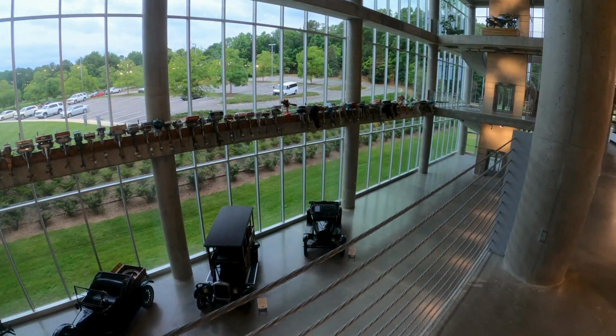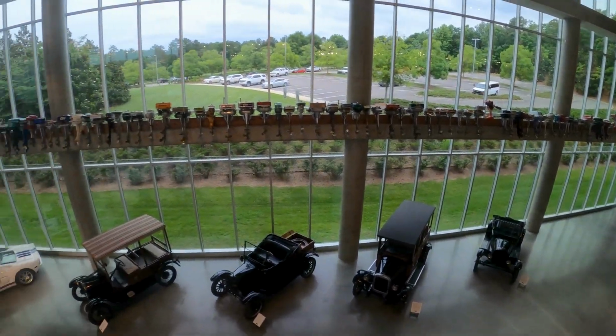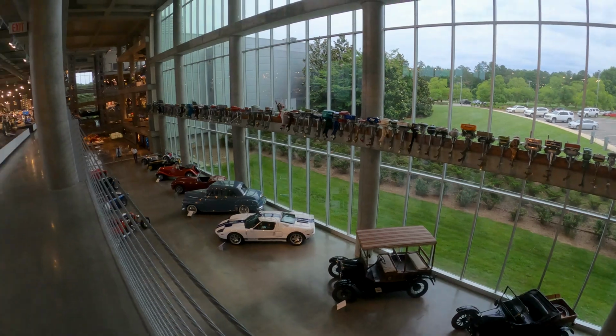Since my first visit, the museum has added to its collection of restored outboard motors, now on display in the West Wing.